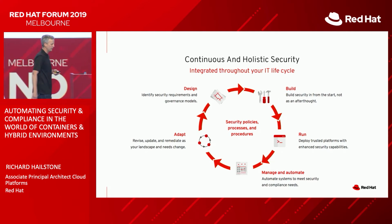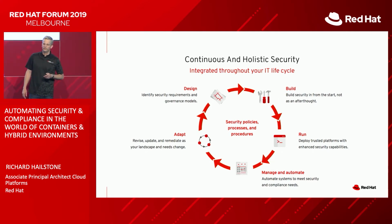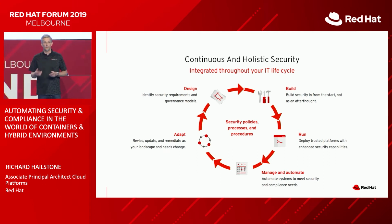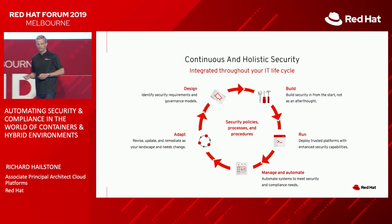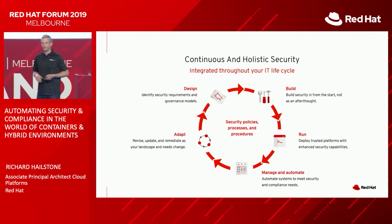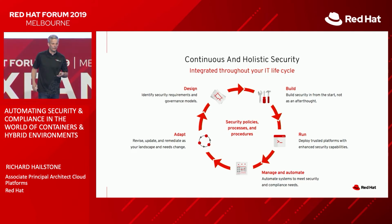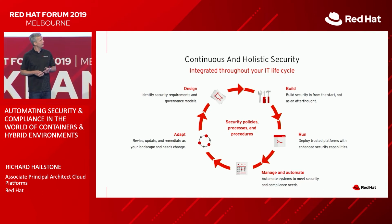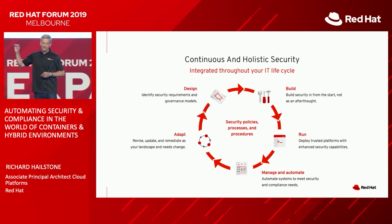And in order to automate security at scale, Red Hat believes that you must use a continuous and holistic approach, right? So we're not talking about manual procedures, we're talking about an automated approach to it and integrating security throughout your whole life cycle. And we're talking about security being at the forefront, being baked in at the start.